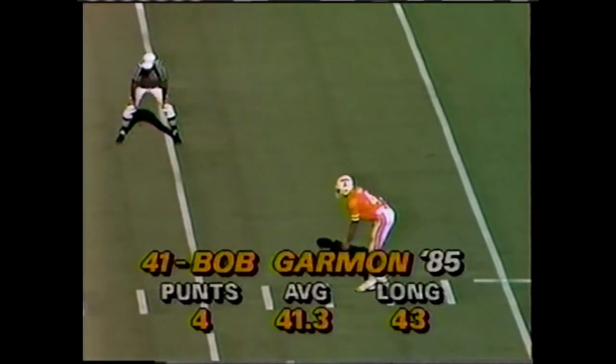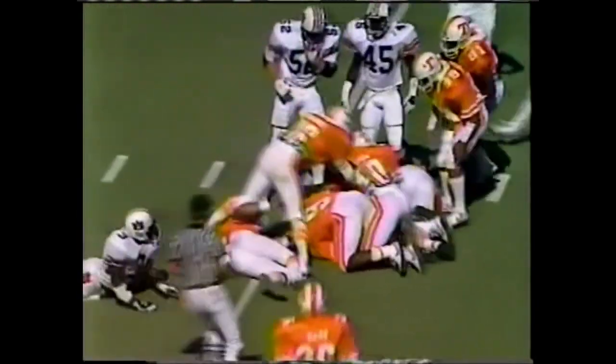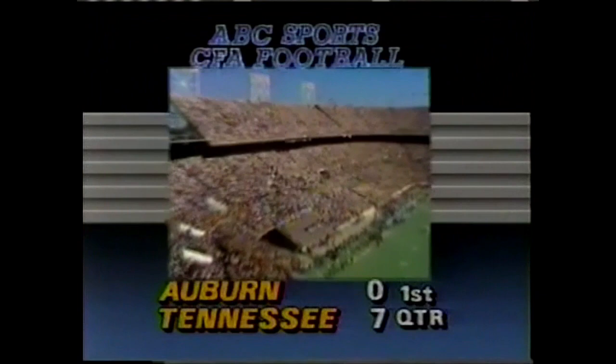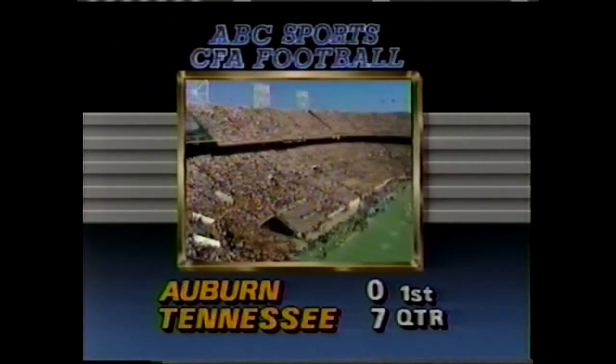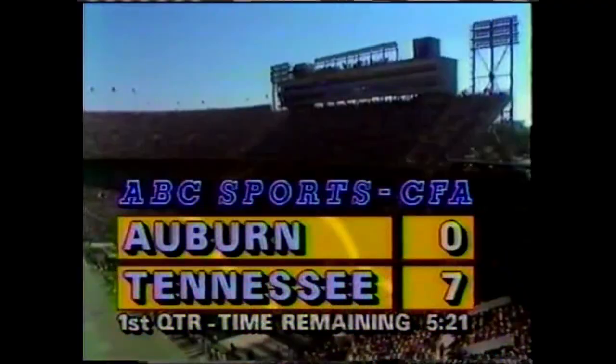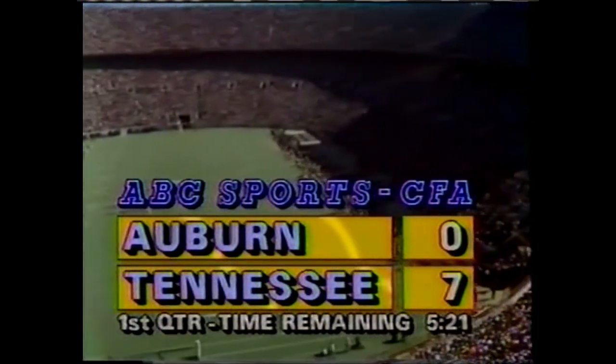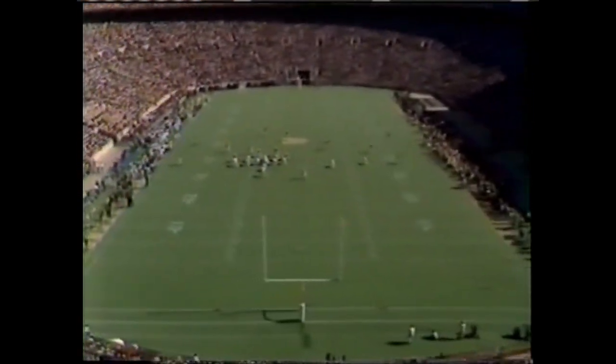Bob Garman, averaging 41.3 off one game, in to punt. The ball spins out of there, and Trey Gaines will take it back at the 28. Gaines shakes one tackler, but then gets punished as he comes up to the 36. He took a double lick at the 36-yard line, and the Auburn Tigers will start there. 1st down after a 46-yard punt from Garman. First quarter, Auburn's 3rd possession in the ball game. So far, they've run the ball 6 times and picked up 8 yards. They start from their 36.